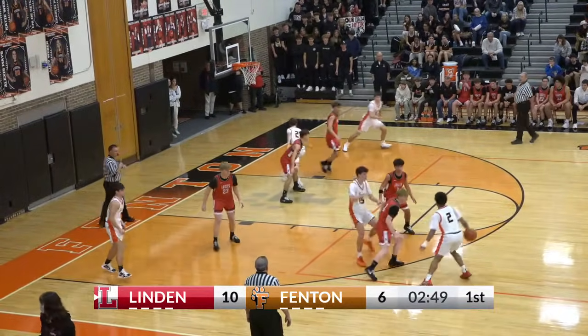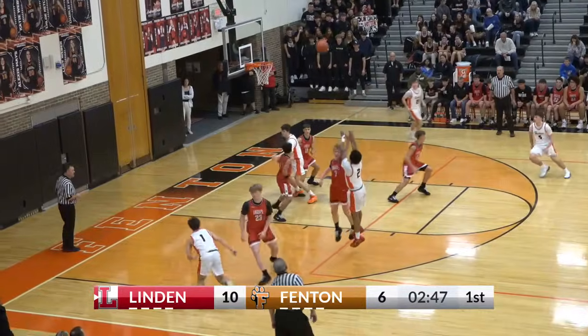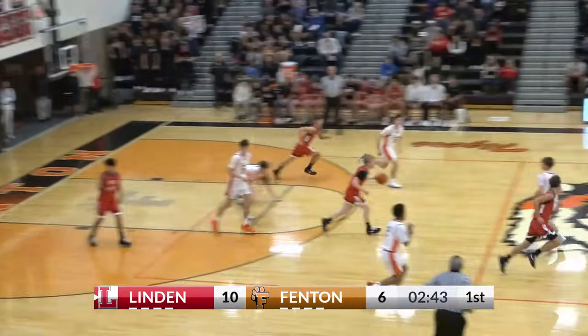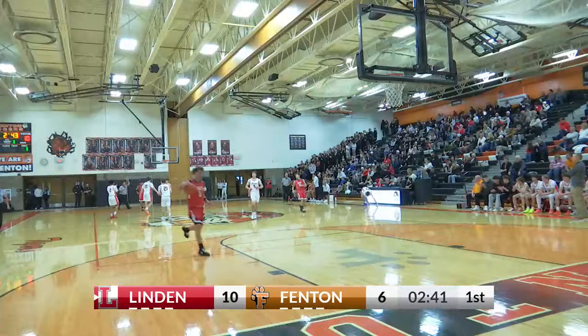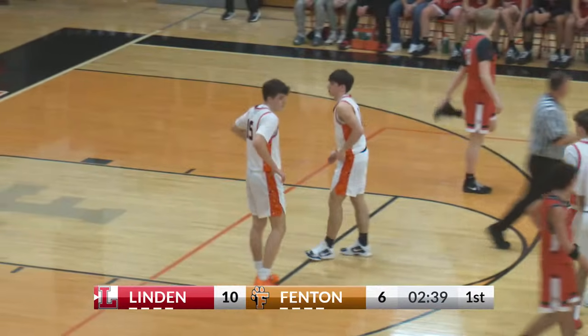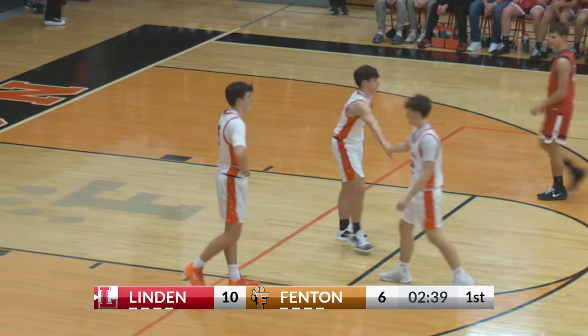Fenton being patient in their half-court set. Ja'Kai Brown, pull up, no. Linden board, but a foul on the floor first. Great effort. Effort fouls are never that bad unless you're in foul trouble, but that was just an effort foul. No coach would be mad at that.